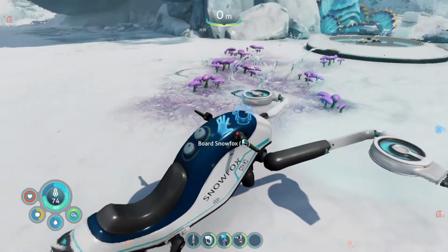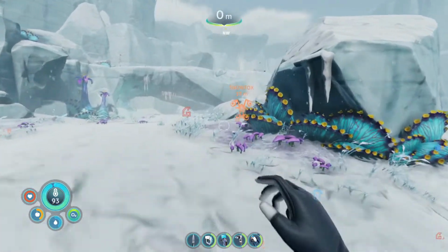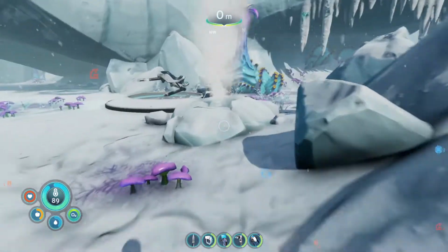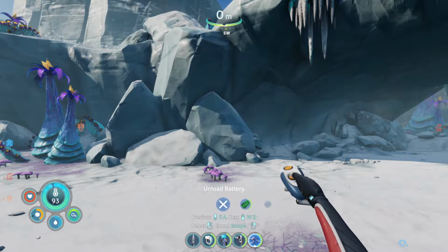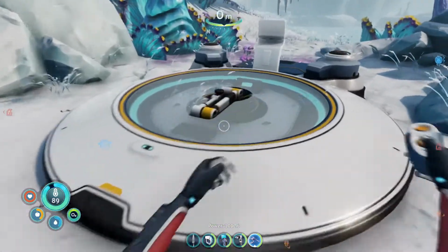I'm very curious about how you charge it. Ooh, I wonder if you change its battery while it's in your inventory. Kind of like you do the Sea Glide. So then, aha. So I can just change it here. It's incredible it takes just a regular battery.